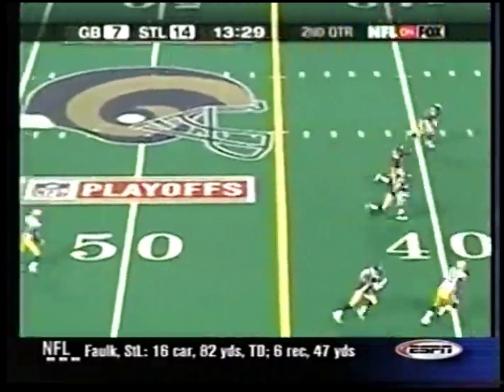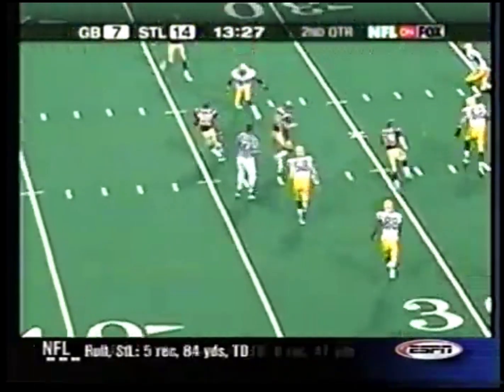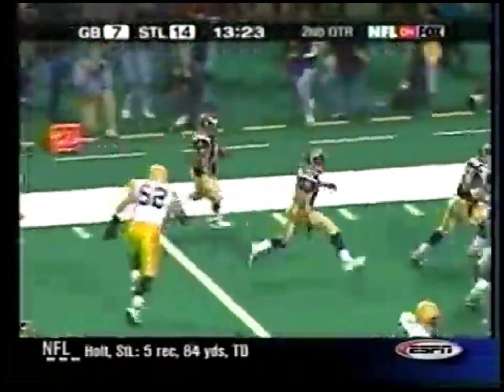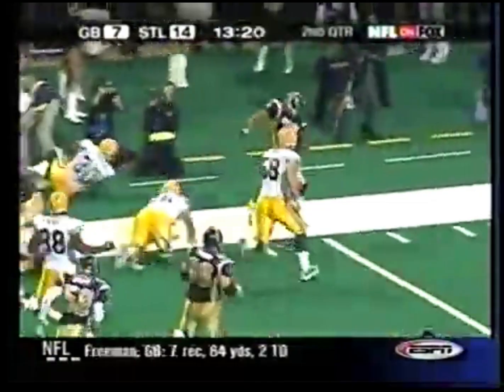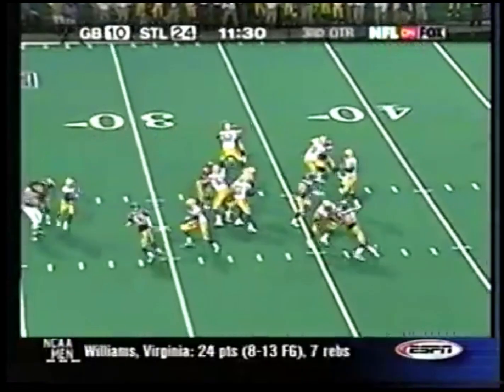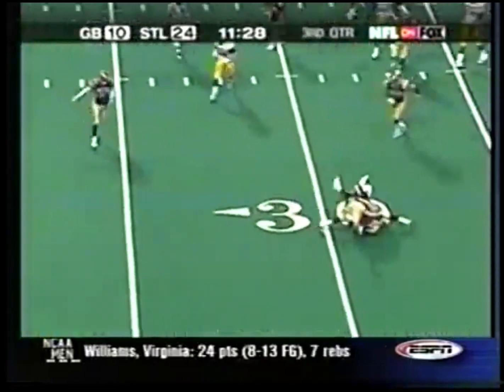Favre across the middle, and he's picked by Herring. And here comes Herring. Ran last year, ran this year. Boy, he may have the ticket, huh? All the way down to the 4-yard line before he's finally out of bounds. And look at the disappointment on Russell. So now we're early third, 24-10, still a game.